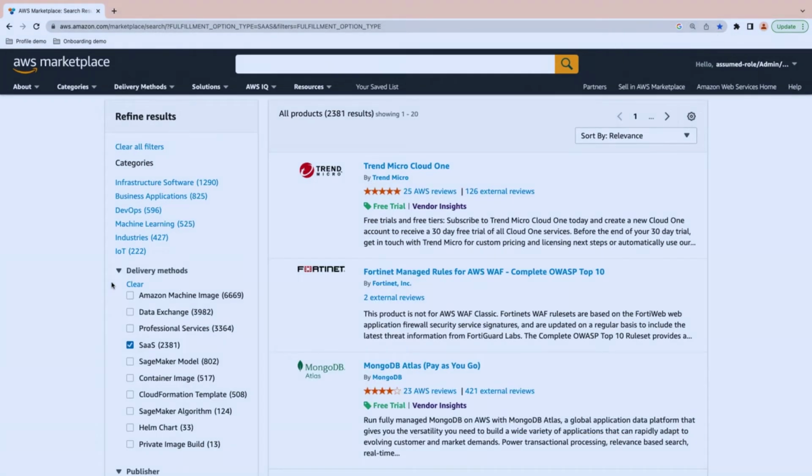Cool. So I'm starting off here on the AWS Marketplace. And I have a filter set, so we're seeing all the SaaS solutions that are available on Marketplace. Right now, Vendor Insights is applying to SaaS solutions. So right away, you might notice that there is a badge on a couple of these listings.